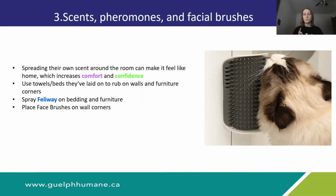Now the Feel Away spray only lasts a few hours, so you do have to spray it at least twice a day. If you can do three times a day, fantastic. And remember, it does have an alcohol base, so it takes about 10 minutes for that alcohol smell to go away. So please don't spray it right near the cat, because it might smell quite unpleasant for 10 minutes, and we don't want them associating you with a terrible smell.